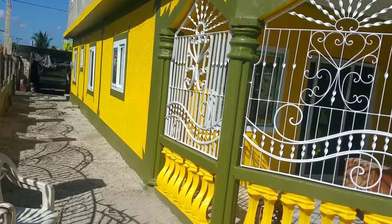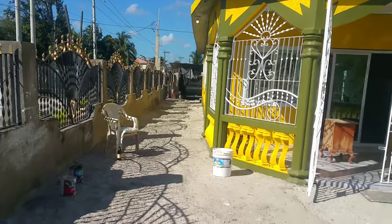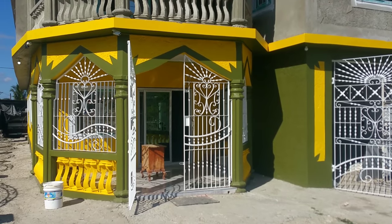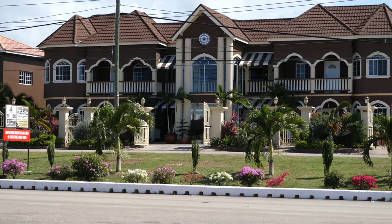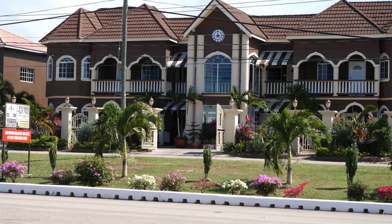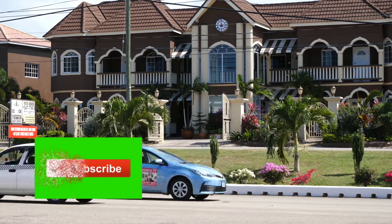We are only featuring the lower level of this house, and this is just a few of the houses we are featuring. So this is the green and gold. Then we are featuring this, I could say, mansion. This brown and cream, nice design looking building or house or castle or whatever you would classify it as.